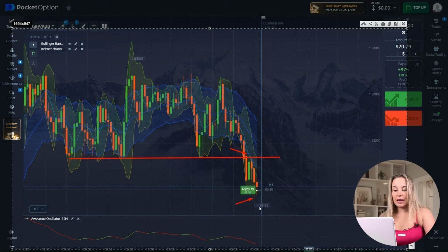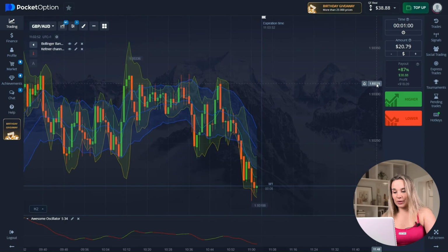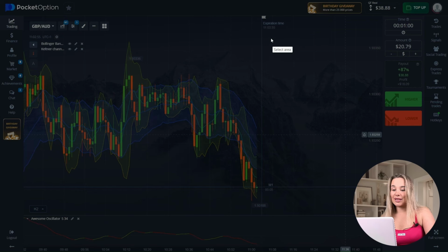Therefore, I can assume that a local support level has formed here, from which the chart will hopefully bounce back. This could be the start of a sideways movement, but a further decrease in price is also possible. So if you look at the awesome oscillator, which is in the red zone, it's a feasible conclusion. Anyway, there was a rebound within a minute, which I capitalized on. While I was explaining, the trade closed with a profit, and the balance now is $38.